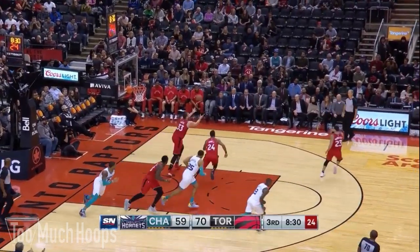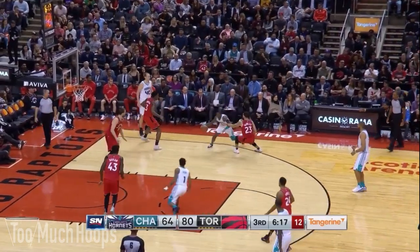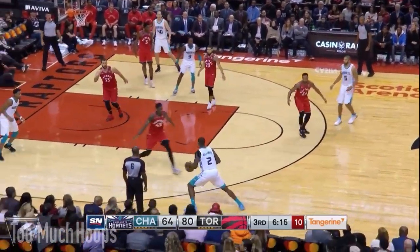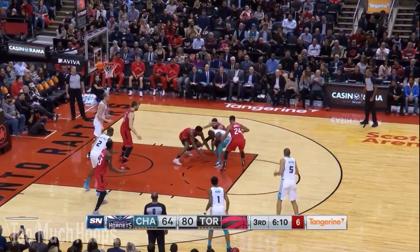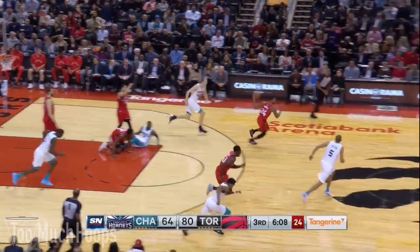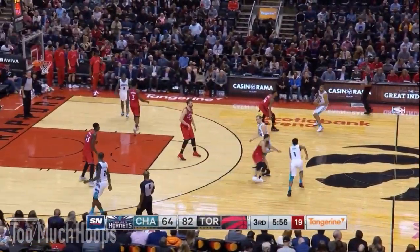Good rotations again. Now off an offensive rebound, the Raptors are scrambling a little bit, and you think this would lead to a wide open Hornets 3 at some point, but it just doesn't as player after player runs out and runs somebody off the 3-point line until eventually Rozier runs into the lane, is swarmed, and the ball just gets snatched from him.